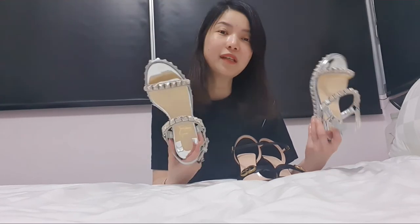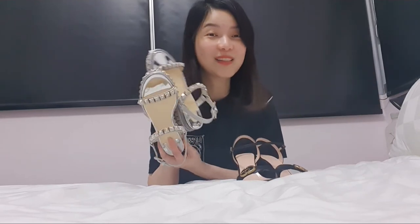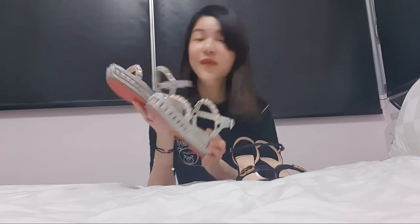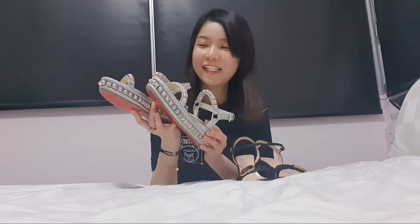So it was unfortunate that I didn't get it at full price back then, like I think 2 years ago when I first tried it on. So really happy to actually score this on sales. And I'm really happy to find out that this actually goes on sales. This was the only one that I got, and Ruby got it as well.